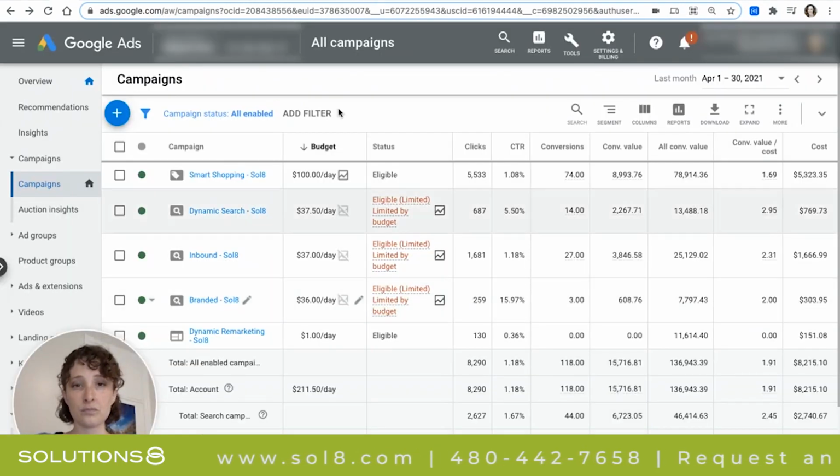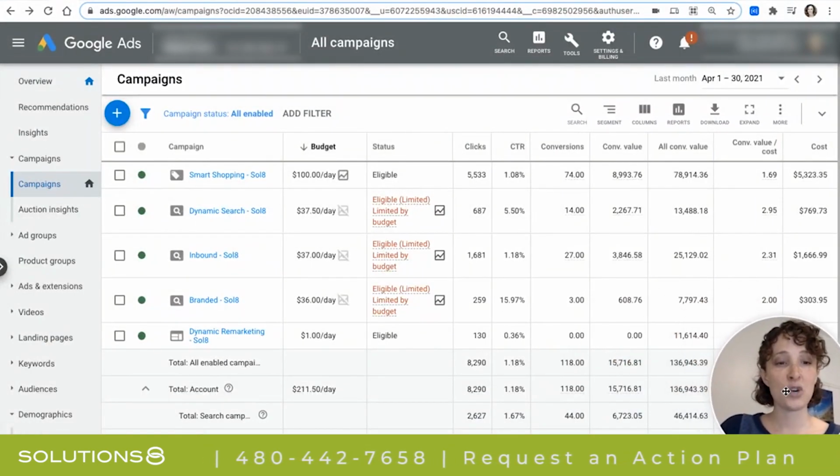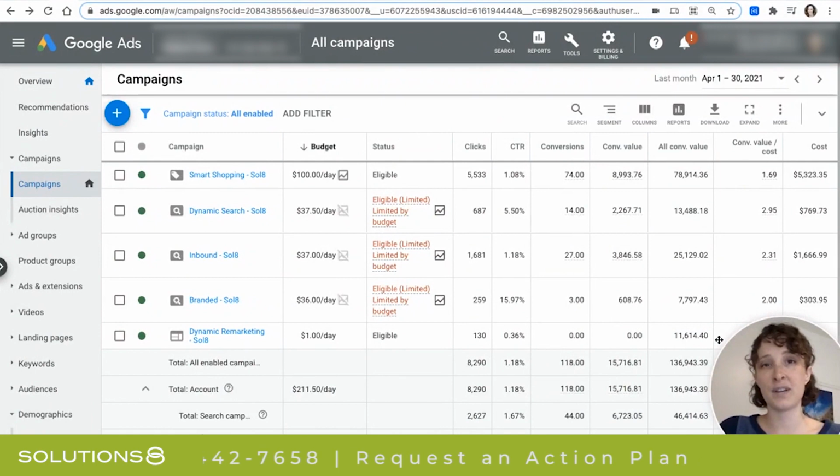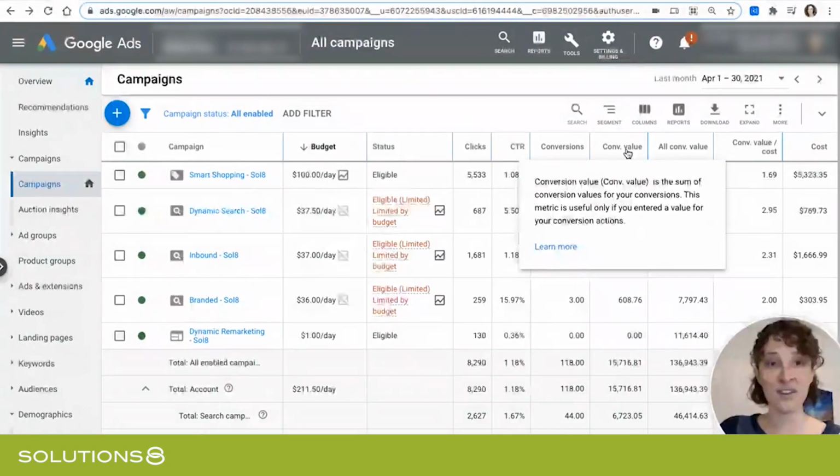So I'm looking at a client who is currently struggling with this very thing, and we're helping him try to sort through it. I have today the all conversions value column pulled up, which I never do. I'm always looking at conversion value. Conversion value is where we include our purchases. All conversions value is where any other conversion action that we feel like tracking goes.